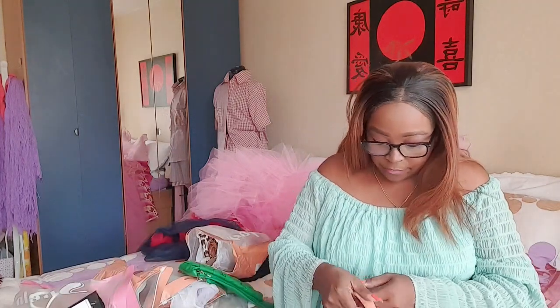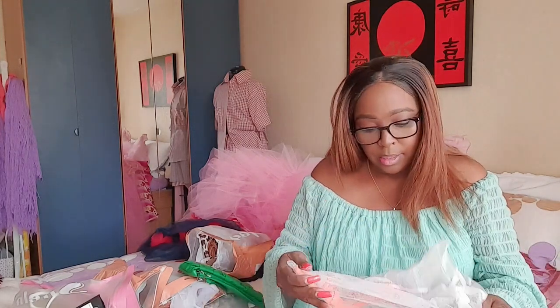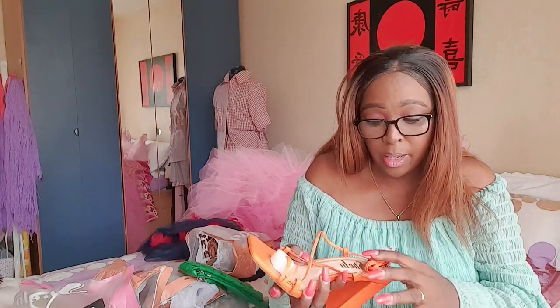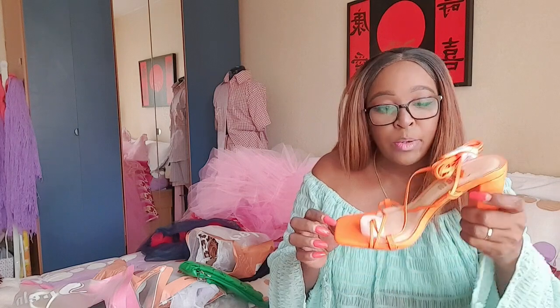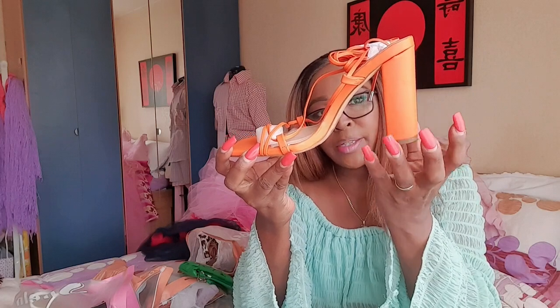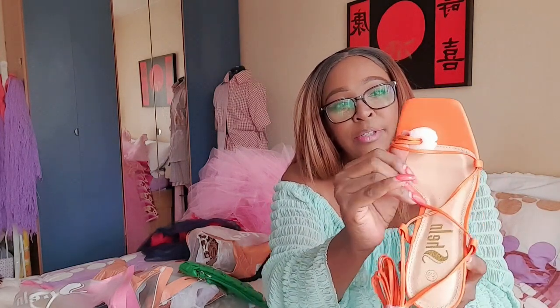Next I have another pair of shoes, which is orange. Orange has been really dominating the summer this year as well, and I thought, why not? I need some orange as well, because I have got some outfits which could match really nicely with the shoes. These ones are a little bigger, I mean wider, more like the other ones. And yes, this is how they look for the toes.